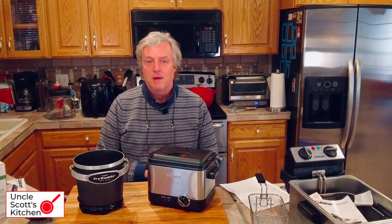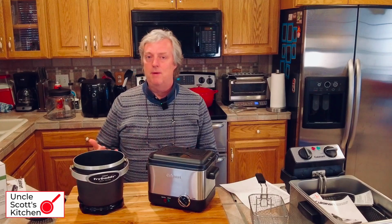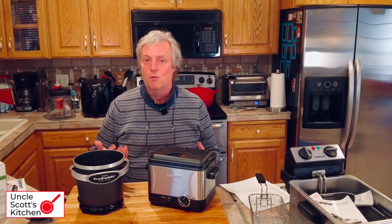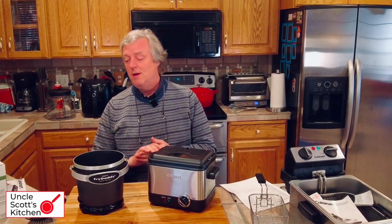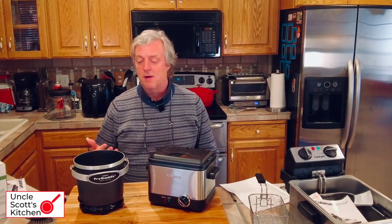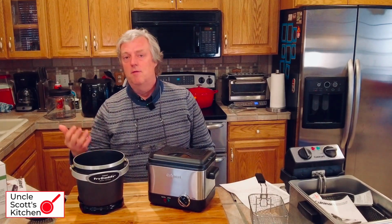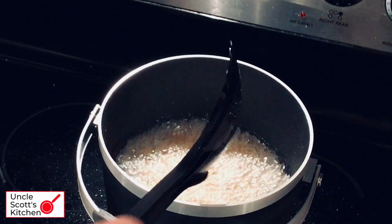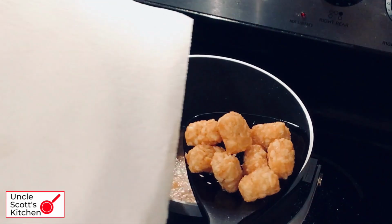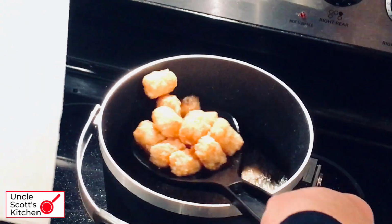Now, as far as declaring a winner in our little fryer battle here, really it's going to depend. If you are in the market for a smaller, more economical fryer, which one should you go with? Well, if somewhere around $40 is your budget for a fryer, or you primarily make consumer packaged goods, things like tater tots, Ore-Ida fries, chicken nuggets, frozen food from the supermarket, and just want simplicity, then the FryDaddy is a great way to go.